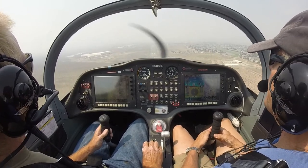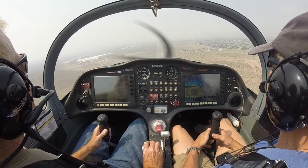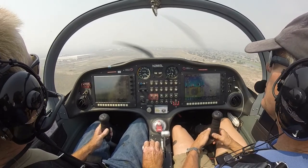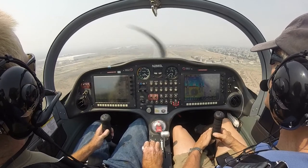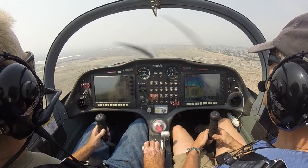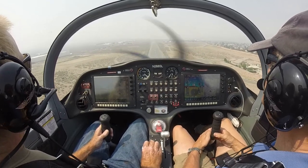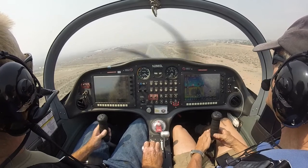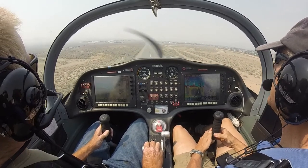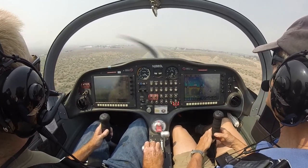There you go. A little bit of throttle here. And you don't want to let that nose get too high. Looking good. You're holding your speed real good. As we get down a little lower, we're going to bump on that throttle. We can stay level. There you go. Good, good.